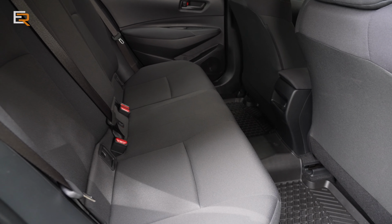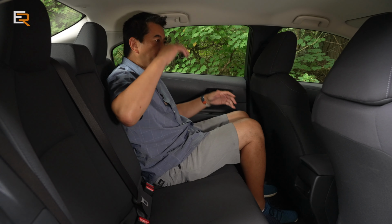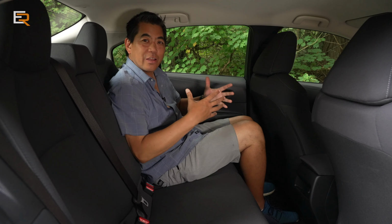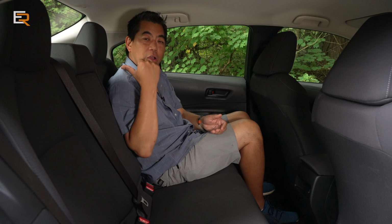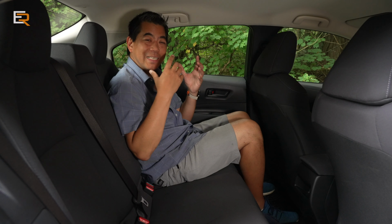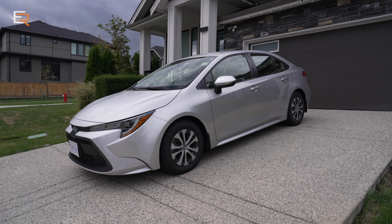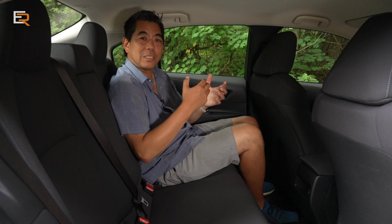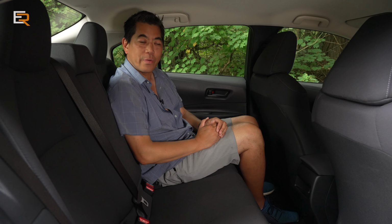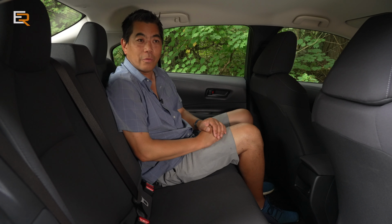One thing about this hybrid, there is no compromise when it comes to room. The hip room, the leg room, the head room, shoulder room, everything is identical to the non-hybrid, just a straight gasoline version, as well as the cargo in the trunk. That space is exactly the same too, which is really, really nice. This hybrid has a 40-liter gas tank, which is a little bit smaller than the straight gasoline version. And I'm thinking they probably used some of that space to place the battery for the hybrid system. And because they did that, you get all the regular room that you'd get in a Corolla, which is awesome.